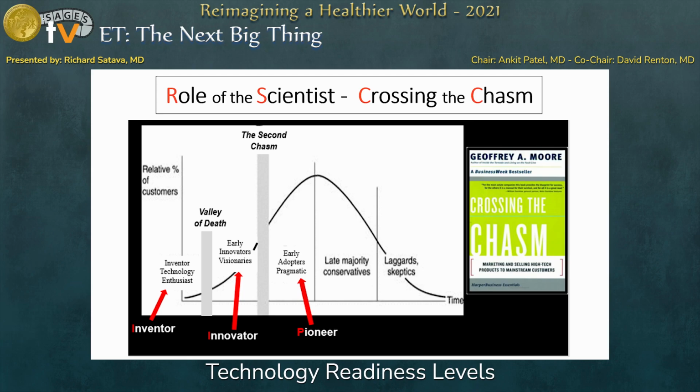The pioneers, those that are doing the pilot studies and the clinical trials, they're the ones with all of the arrows in their back. You can tell them anywhere, if you will, because there is resistance to change, and it's the pioneers that we need to get engaged.